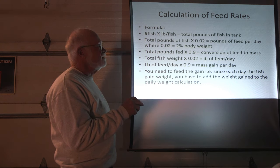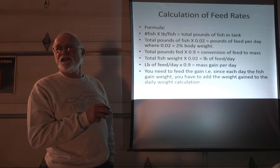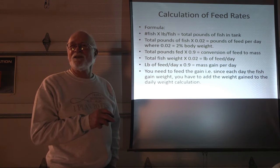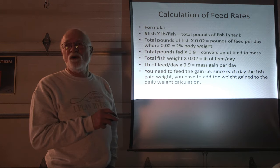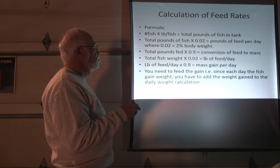So what that means is 90% of the food that you're throwing in the water is converted to fish, which, I'd like to see another animal do that, right? Okay, so that's why fish are so good at raising fish. As long as we can keep the food prices down, we're okay.